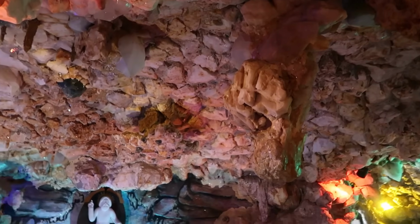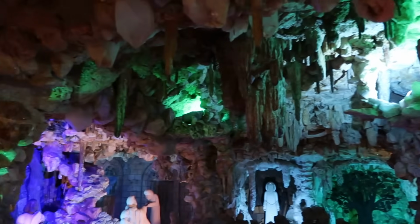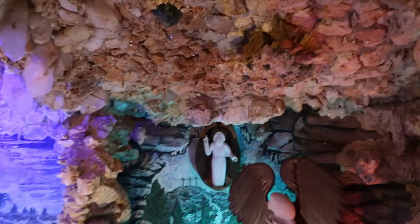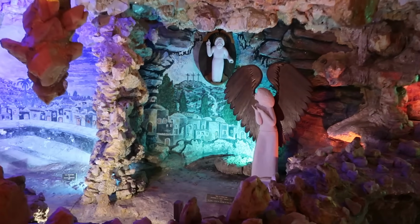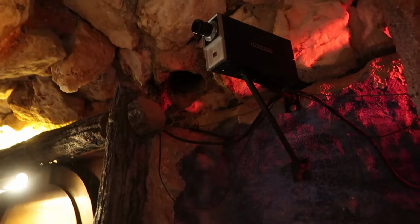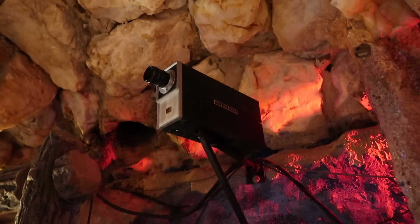I find it really interesting, the dangling aspect. Like I said, almost like false stalactites hanging everywhere. This one here almost looks like an upside down mushroom. Very interesting, very fascinating place we have here. And I do really appreciate the super old school security system here. Look at that Panasonic video recorder.